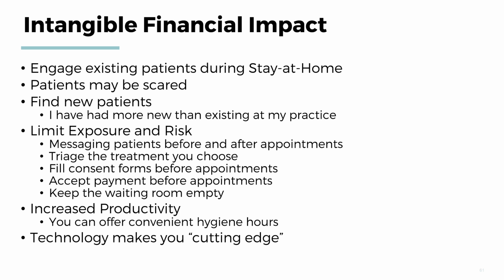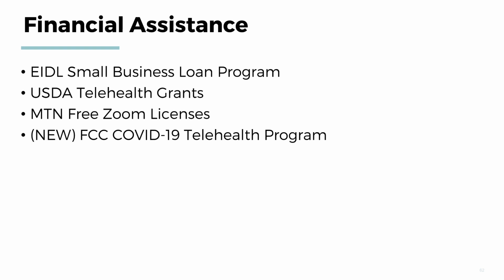And also, it's a good way to increase productivity. Like I said, you can expand hygiene hours. And implementing a teledentistry solution makes you stand out from the rest and gives you a cutting edge look to your practice.